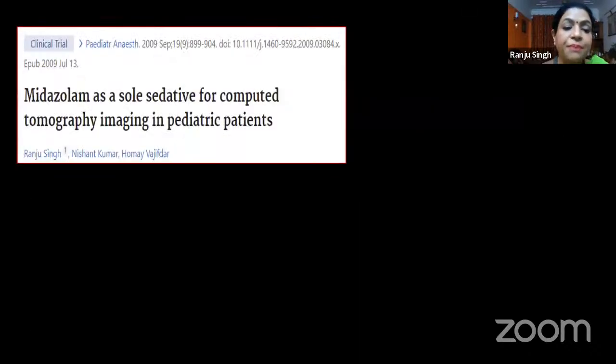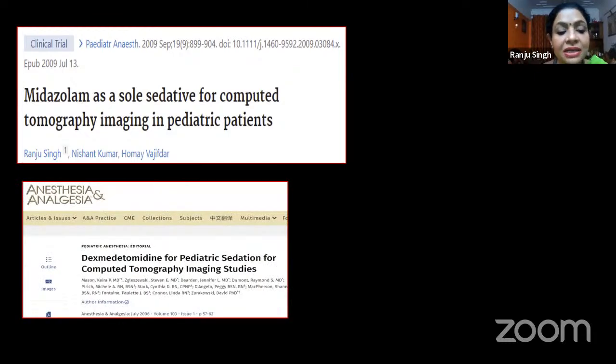This is a paper we published from our institution in Pediatric Anesthesia a couple of years back, which talks about midazolam as a sole sedative for CT scan in pediatric patients. We had used midazolam in slightly higher dosages and realized that probably if you give enough time, midazolam by itself may be enough to provide sedation in a large number of pediatric patients who are under a non-painful procedure like CT scan. Currently, dexmed is the flavor of the season.